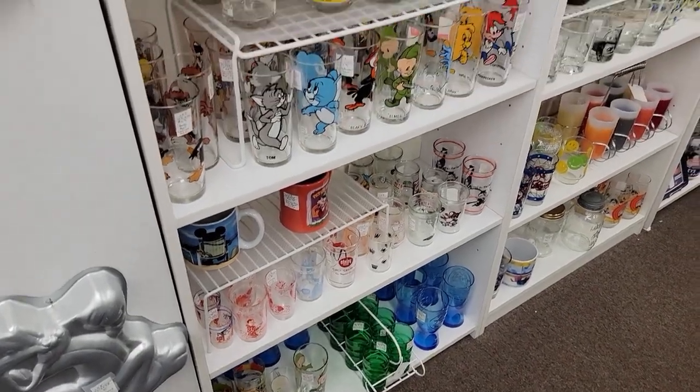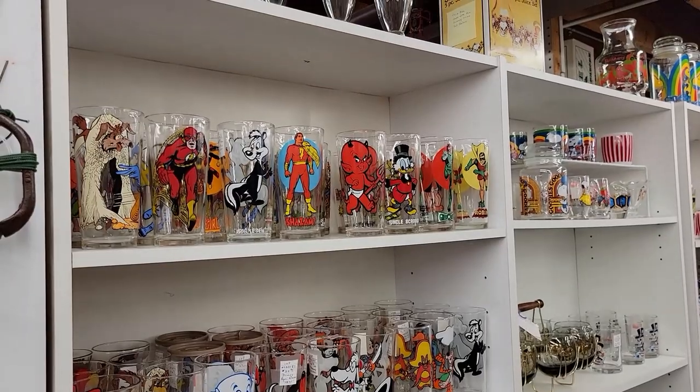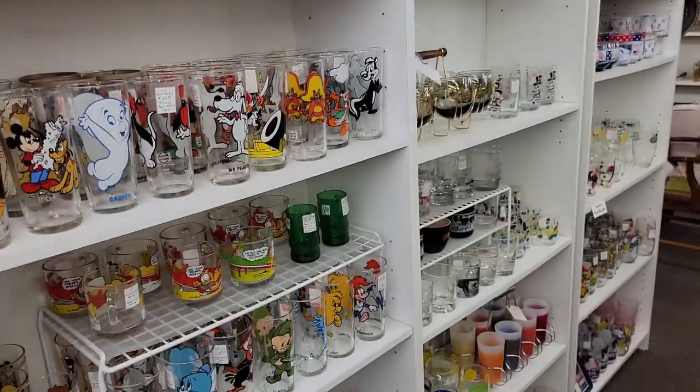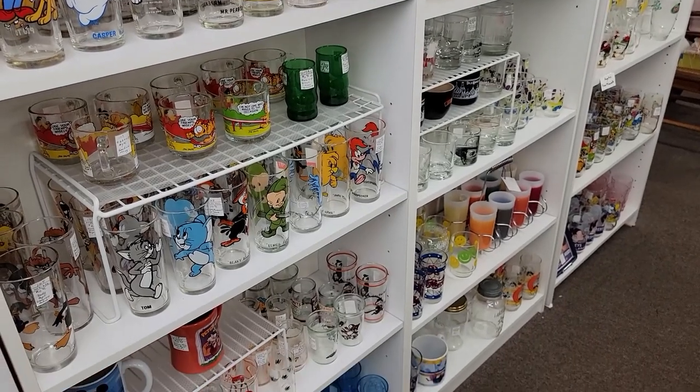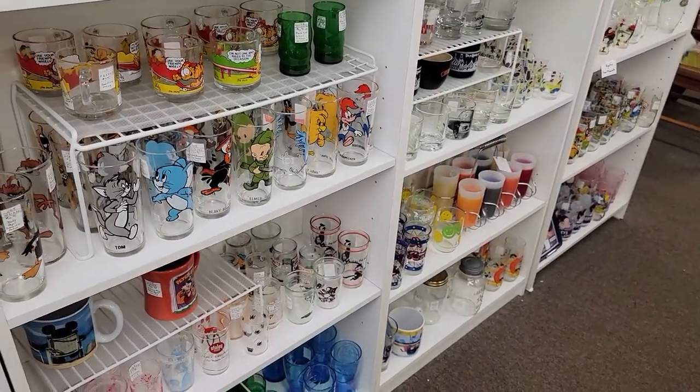As you can see, the shelves are full. Absolutely full. Really, really amazing how much glassware there is here. There is a fan going close by, so I'm sorry about that.